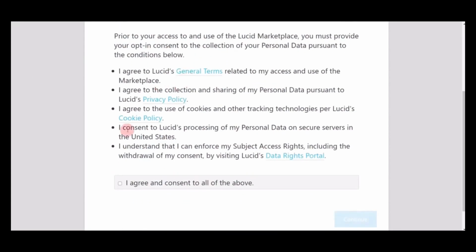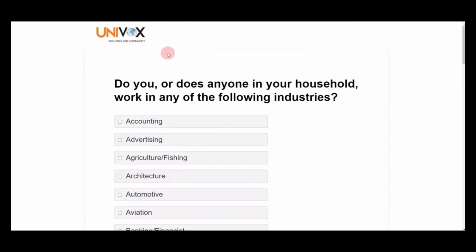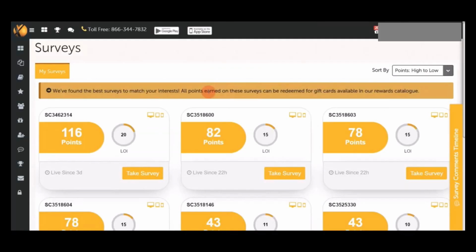Then you're going to be taken to this page where you're going to agree to the terms and services, then hit continue, and then finally you're going to be brought to the actual survey on Univox, and this is where you're going to easily make $2 in 3 minutes.